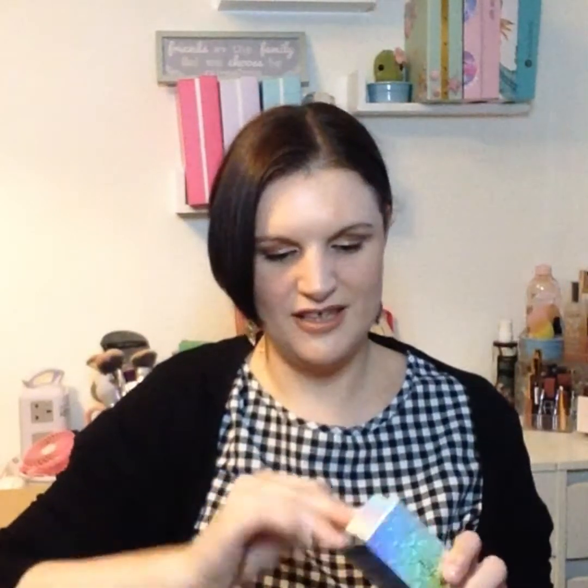So the first item I've got is the Glass Skin Primer from Revolution, and it's the ultimate dewy finish. Now this just popped up and I was like, oh, I want to try that. And it looks like this. It looks quite nice in a nice glass bottle. So I thought, oh, let's give that a go.